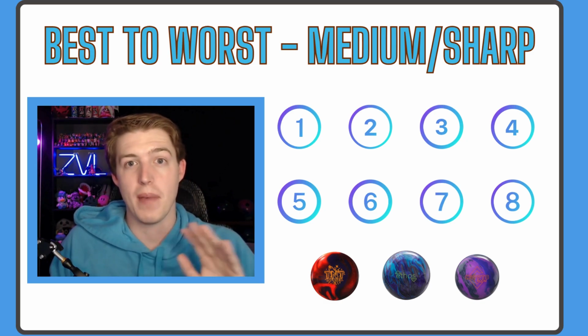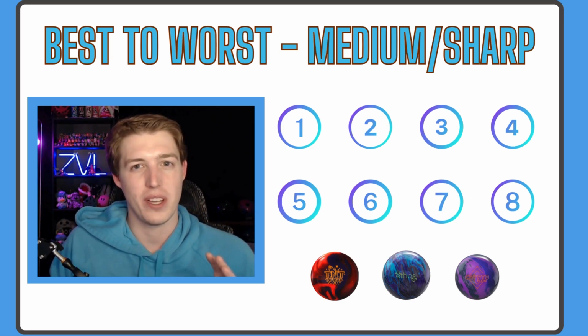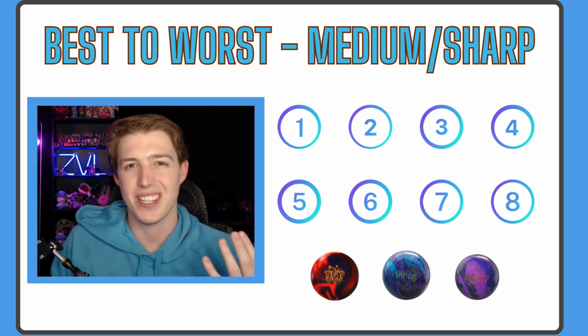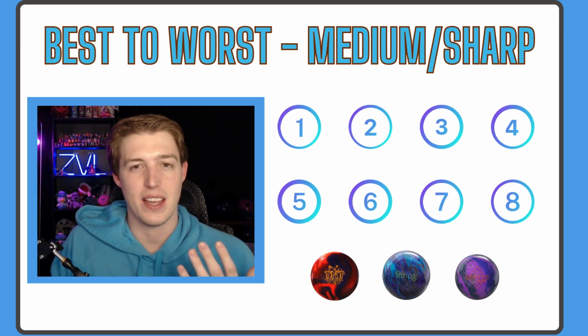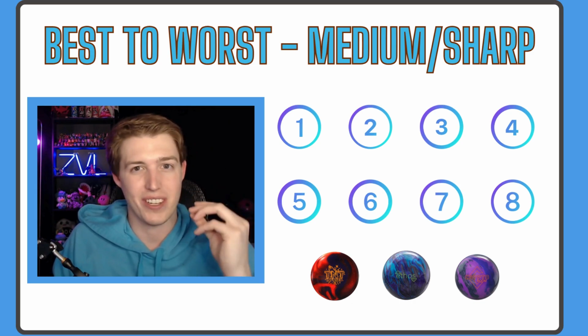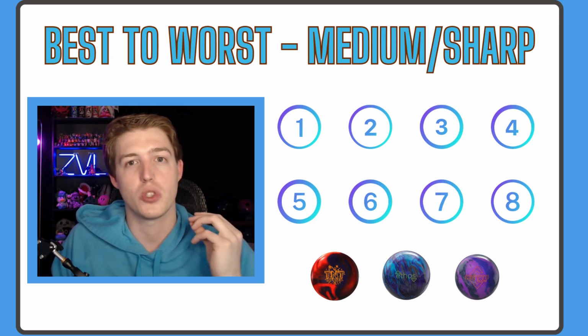Rotogrip has made amazing medium shiny balls in the past, but this TNT Infuse is just a little bit weird, and I think, like I said, part of that is because of the predecessor, but this ball just doesn't really act like a true medium sharp ball. I think it should be closer to a weakened sharp ball. It's kind of on a fringe for that. It's just a little bit weaker than I would have anticipated with how strong the core is.